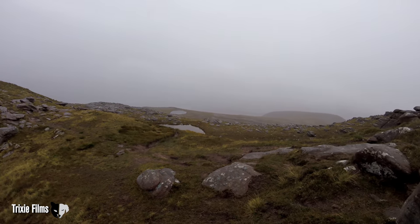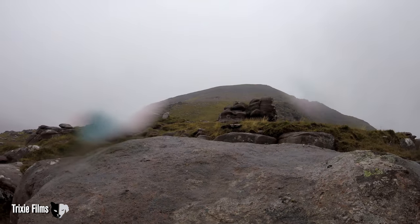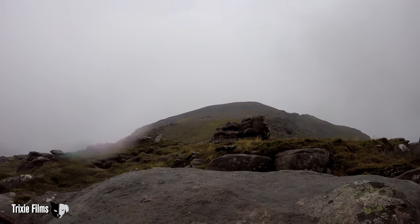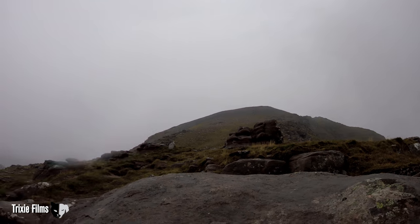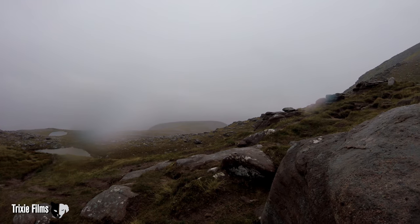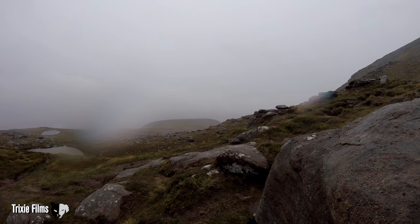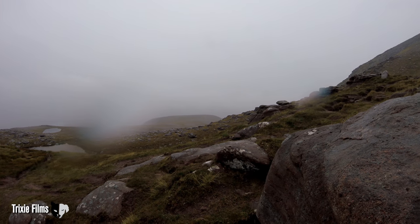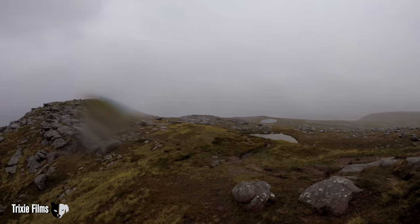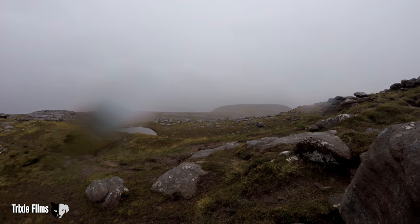Well, finally down, and as you probably can hear, it's raining again. Weather's just coming. Just come down there. So that's the path back, and that's where I was this morning, where I decided to go clockwise round. So the path's over here. We'll follow that path all the way down there.